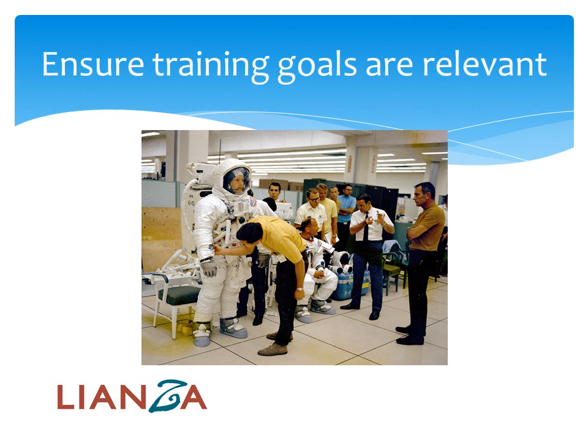Ensure training goals are relevant. First, ensure that your training goals are relevant. If it has nothing to do with someone's role, then be honest with them right from the start and let them know that it's really unlikely. If training goals are relevant to an employee's core responsibilities, then they are more likely to occur.